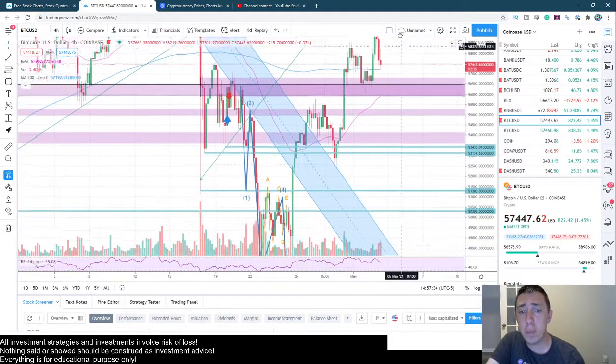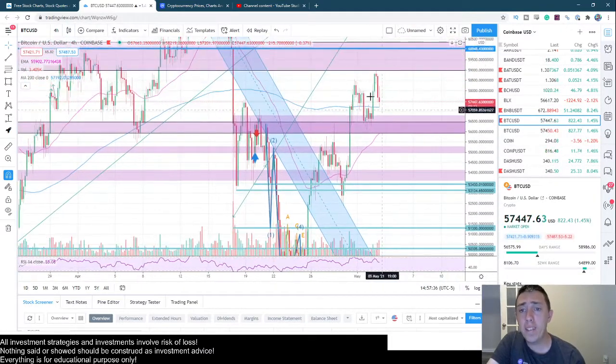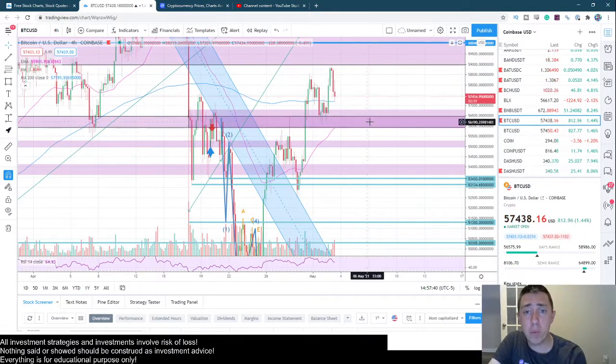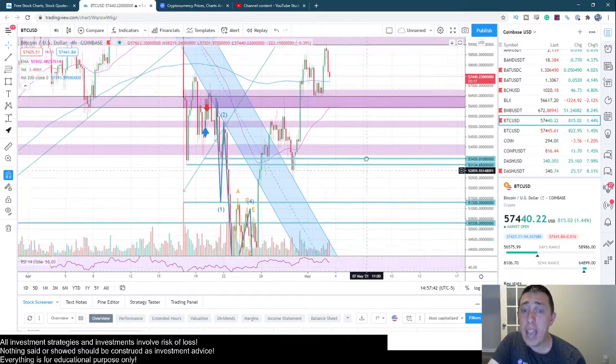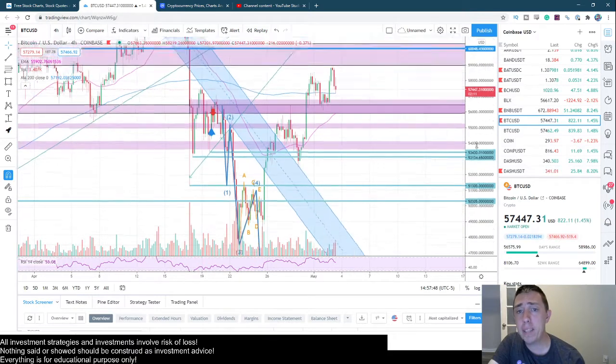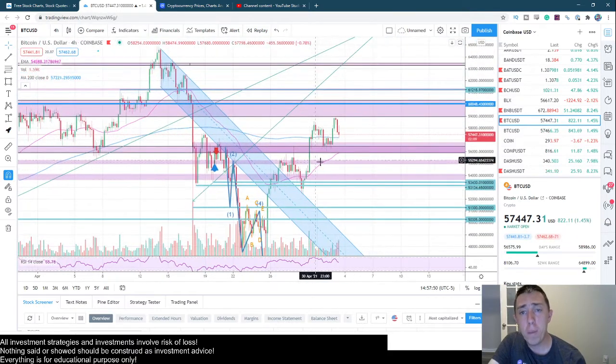I fully expect this to be a corrective movement and at least at the bare minimum come back here and retest this level. More likely is this actually coming down here, retesting this, falling through, coming down here, coming down here. I expect some major retracement over here before maybe gathering strength to bust above here.